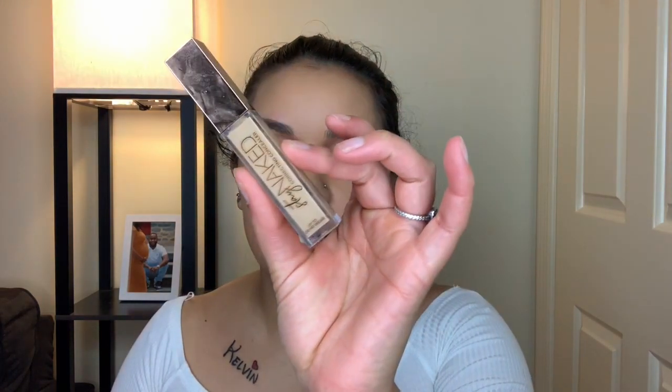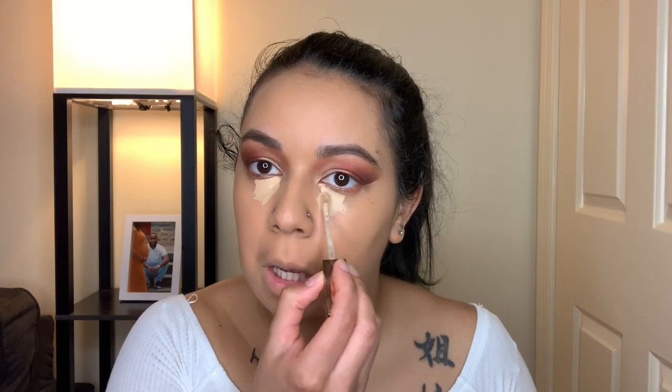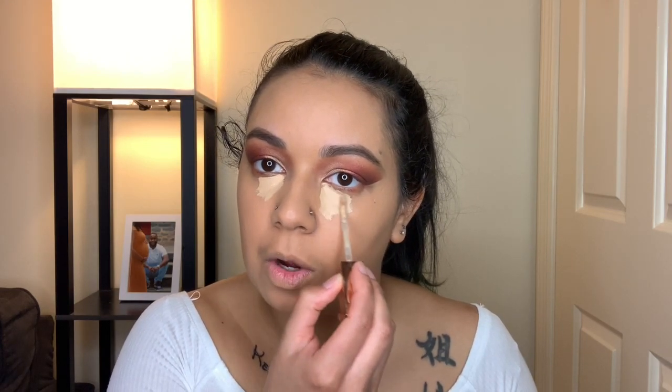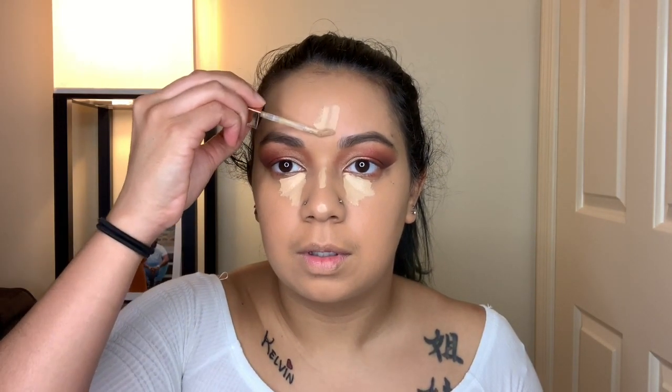And then for concealer, I'm going to be using the Stay Naked Correcting Concealer. This has again become one of my favorites, and I'm in the shade 50WY. I like this concealer because it gives me that beautiful coverage that I like. But out of all of my concealers, this doesn't crease as much as my other ones. Although it still creases, it doesn't crease as much, which is really what I look for.